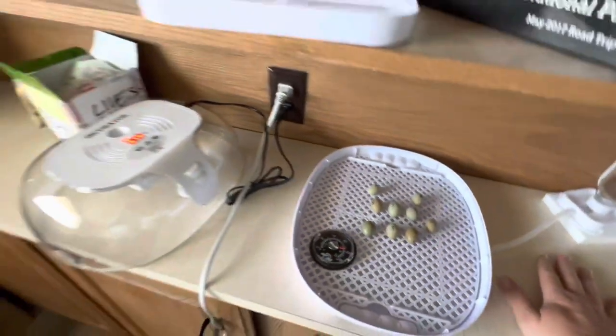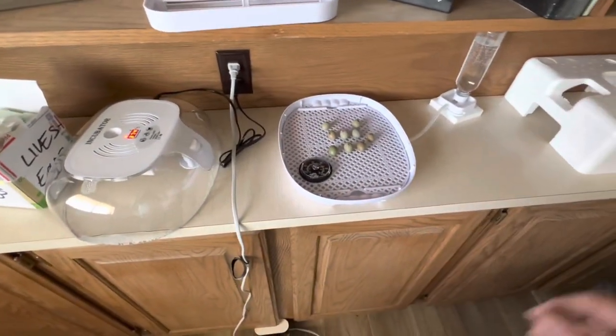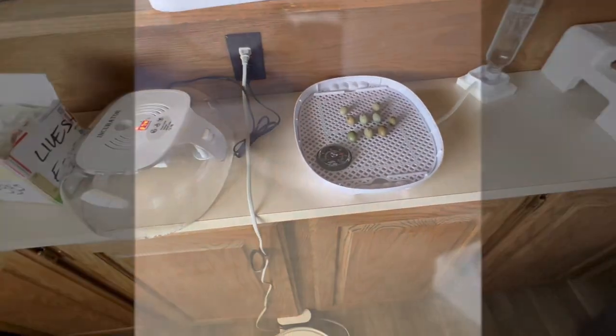And then we've got some more eggs here and some more eggs here that we're gonna put in as soon as these guys hatch out. So super excited. We'll get us some more button quail.